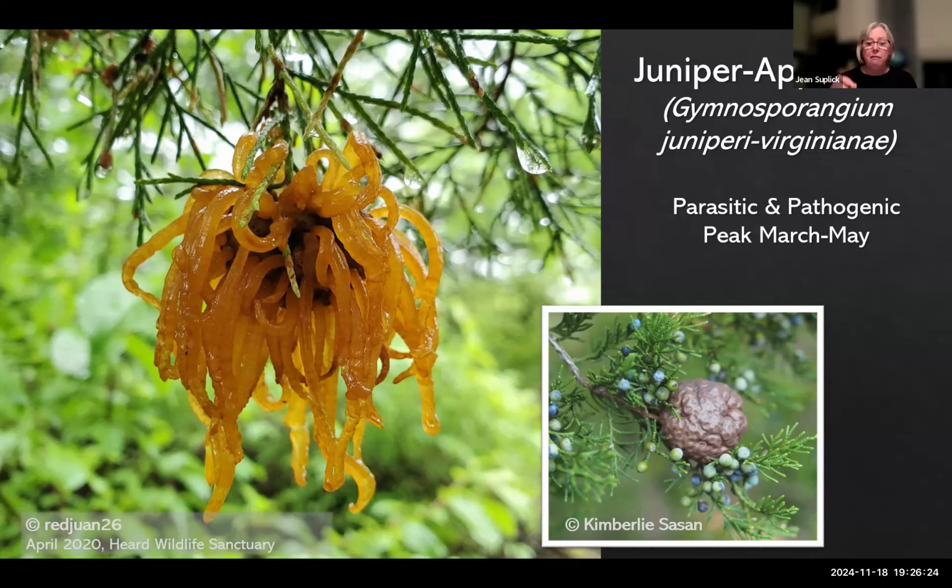So the idea is that in the fall, the fungus forms this sort of gall-like structure that you see in the inset here at the lower right. And in the spring, those gelatinous horns will begin to form off of that gall. And it takes an incredible 4 to 5 hours after the first rain for these horns to release their spores into the current. It's such a quick process, so you have to be on your toes and you have to be looking for them, or be outside a lot.